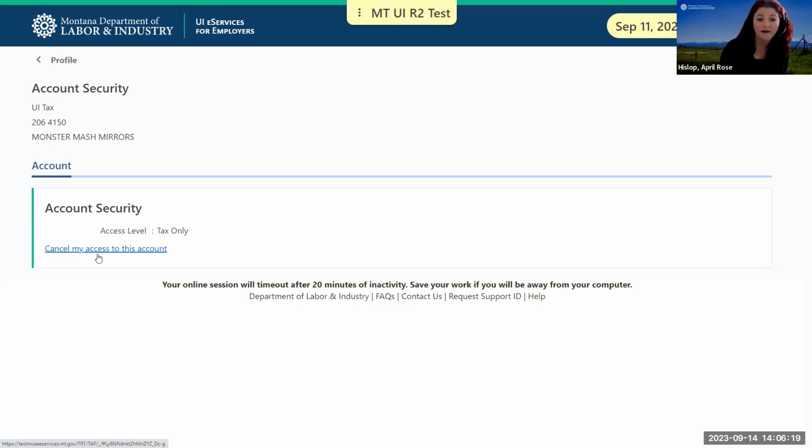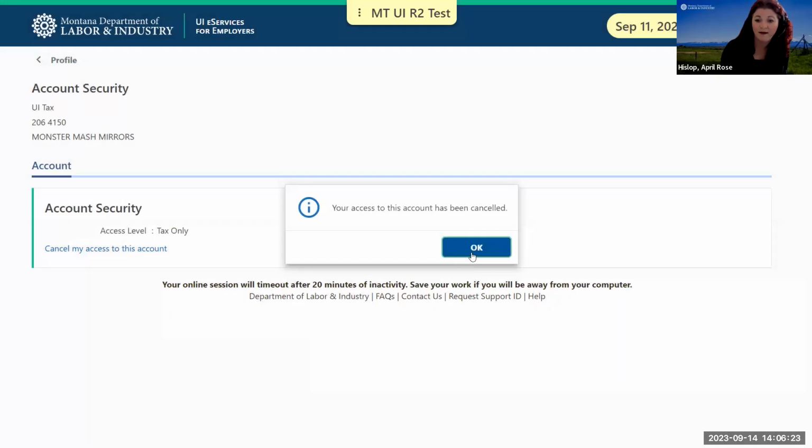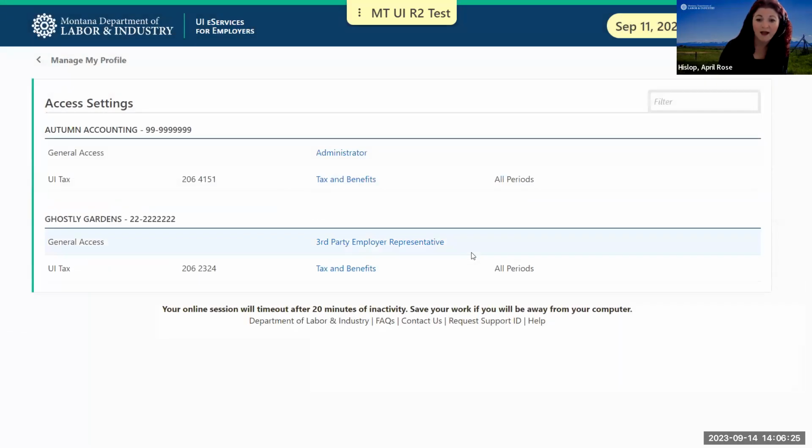So I can go ahead and click cancel my access here. I'm just going to go ahead and say okay. It says that it's been canceled. And when I go back to my list, you can see that that individual or that customer is no longer on my list of clients.